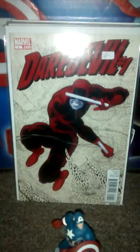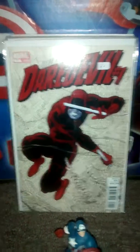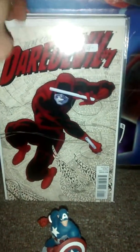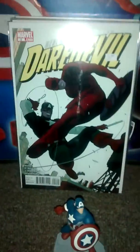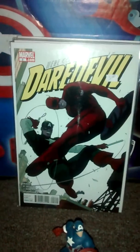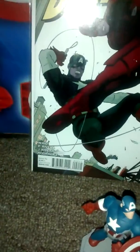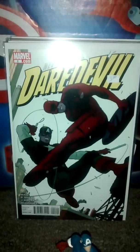Here comes the Daredevil number 1. This is with Mark Waid writing it. Not a bad cover. Here comes Daredevil number 2. I like this cover much better. I like Cap, so anything with Captain America on it I enjoy, and I like Daredevil as well. And as you see, Mark Waid. Such a nice cover.